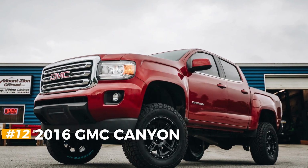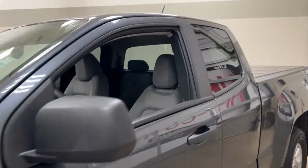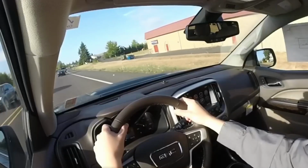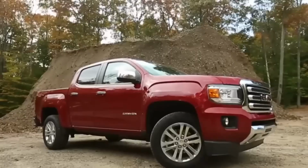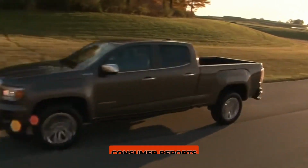Number 12, the 2016 GMC Canyon. Number 12 brings in the 2016 GMC Canyon, a mid-sized truck with big capabilities. With 3 engine choices, including a 2.8-litre Duramax diesel, it strikes a balance between power and efficiency. The V6 engine delivers 305 horsepower and can tow up to 7,000 pounds, making it ideal for heavy loads, earning a solid 4 out of 5 in reliability from Consumer Reports.